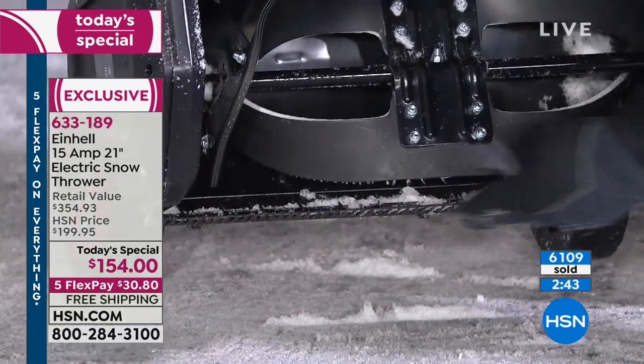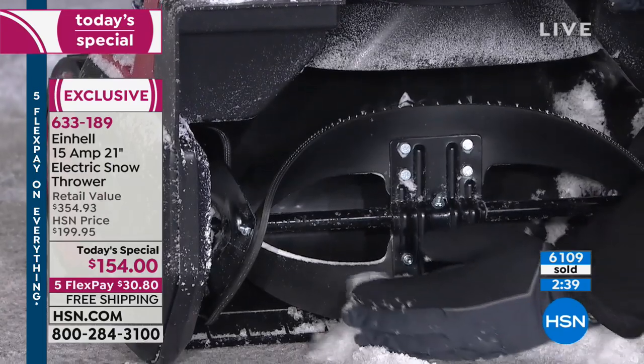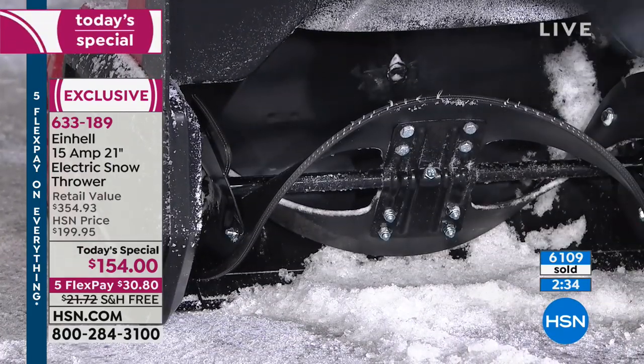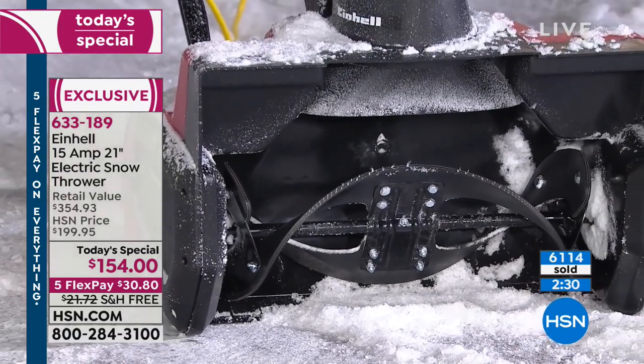And I'll tilt this up. This piece here is actually scooping the snow. It's taking the snow and pushing it into here. Then when the blade spins around, it's grabbing the snow and pushing it up and out through the chute. Brilliant. So that doesn't touch the ground, so it's not going to wear out.